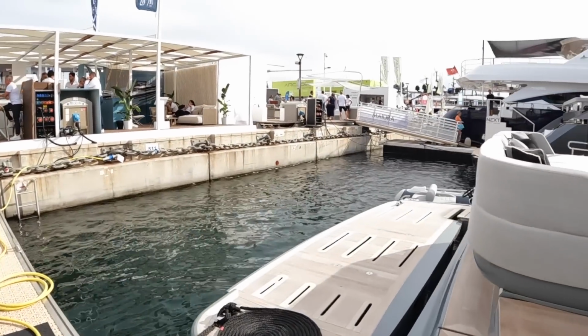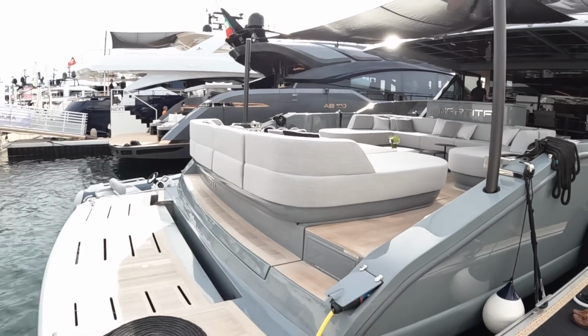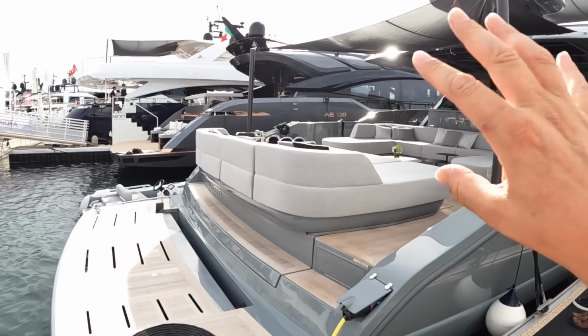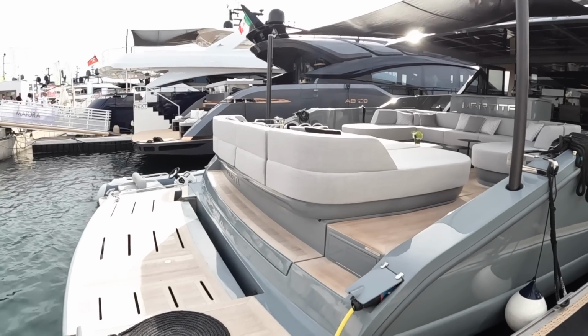Now this is very much along the lines that's very popular at the minute, to go for maximum, sort of like a beach club area out the back. In fact, there's about 55 square meters of area out the back of this one, and this is what people are wanting these days. They want to be close to the water. They don't want to be right up high, sort of hidden from it all. They want to be connected to it.